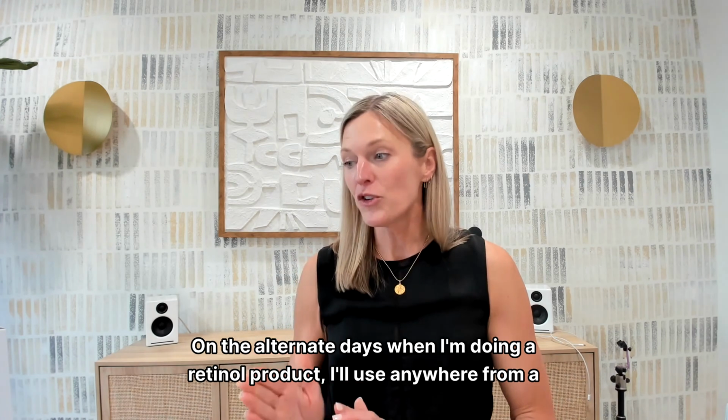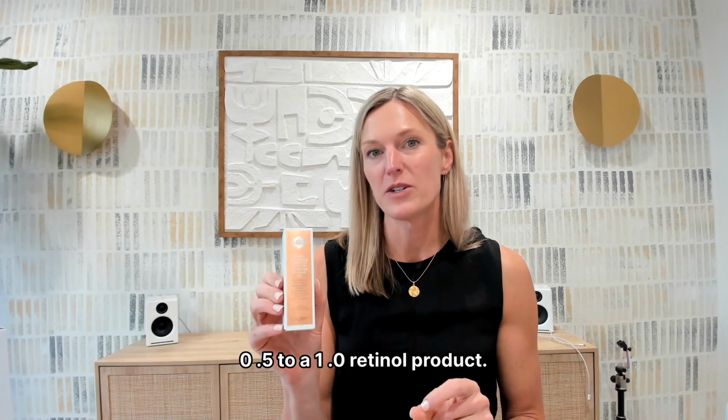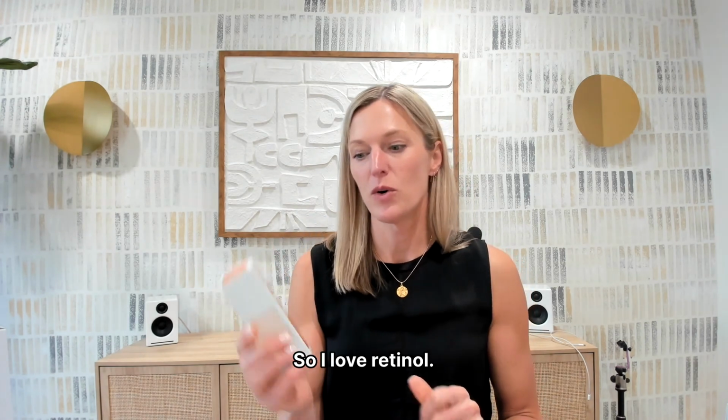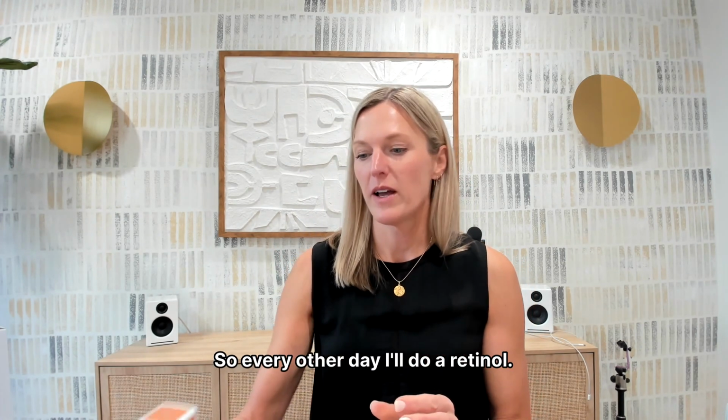On the alternate days when I'm doing a retinol product, I'll use anywhere from a 0.5 to a 1.0 retinol product. So I love retinol. If I use it every day, it's too drying. So every other day I'll do a retinol.